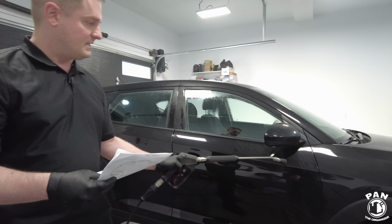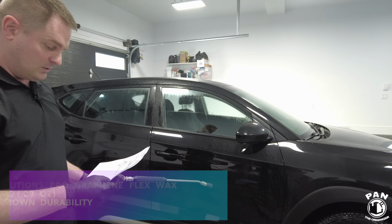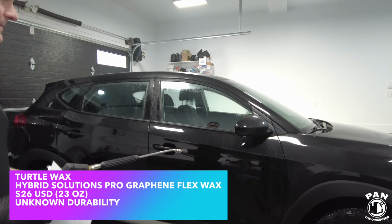Okay, so on the second half, the front half of the front passenger side door, we have Turtle Wax, the Hybrid Solutions Pro Graphene Infused Flex Wax. So let's see this one.